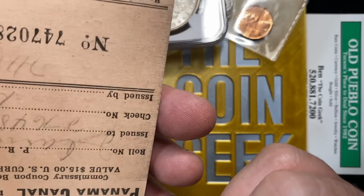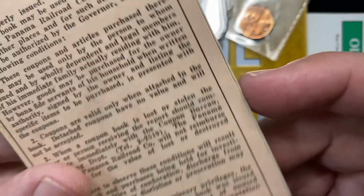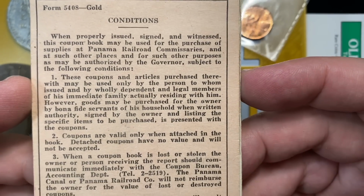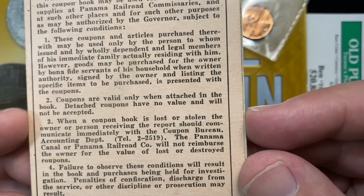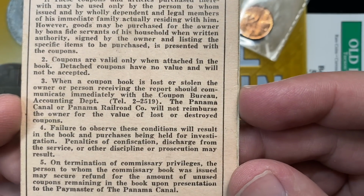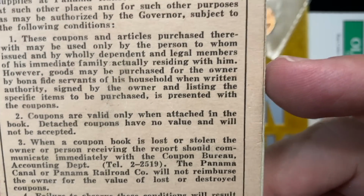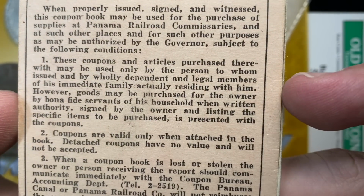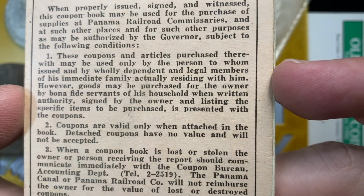that you can use. And what's interesting to me, of course, is I owe my soul to the company store. Well, what's wild about this is it has all these conditions on it for purchasing things. You have to go in there with the coupons attached. If they become detached, they have no value. You can go in yourself. They're not transferable, but you can have someone else go in from the family or your bona fide servant with written authority, signed by the owner and listing the specific items to be purchased.